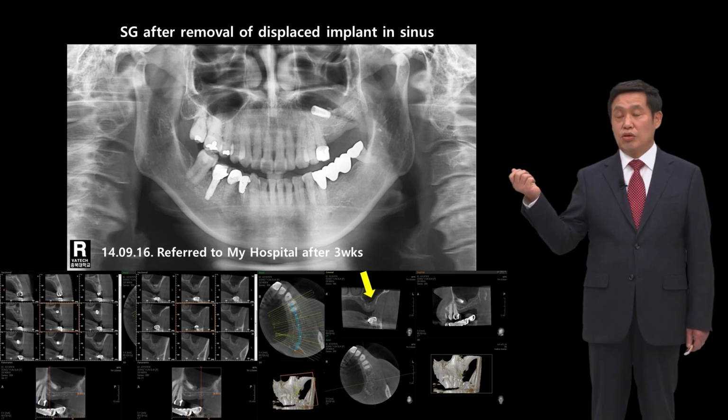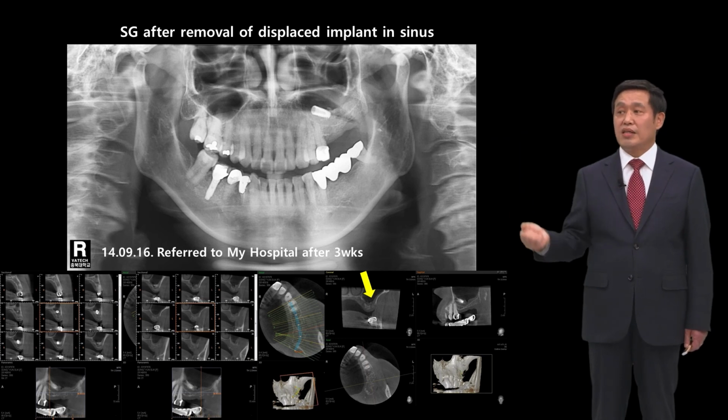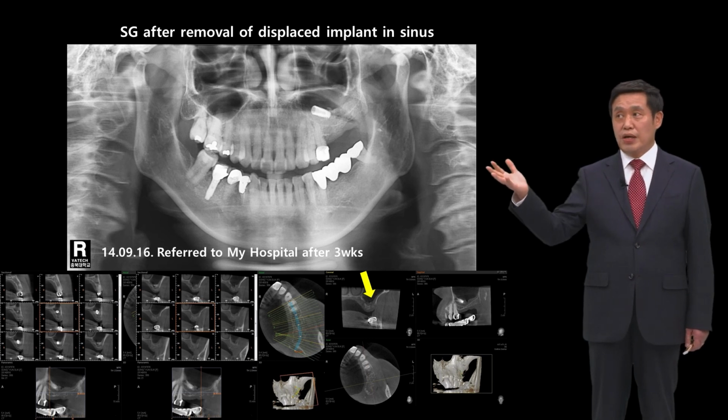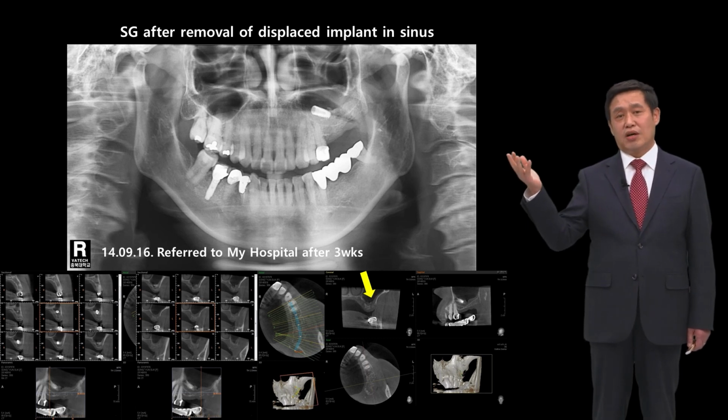In other words, implant is not below the mucosa, but it is on top of sinus mucosa and is within sinus cavity. If I were to remove it after 3 weeks, you would have to tear the sinus membrane to remove the implant, or else it would be impossible.